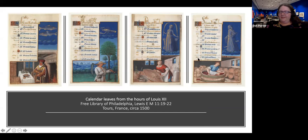So the far right, this is making wine. They've filled the barrel with grapes, and now this person is stepping on the grapes to get the juice out. And then they'll collect the juice and put it into barrels so it can be aged to be made into wine. And that's a typical activity for the month of September. Not everywhere, but in Tours this was.